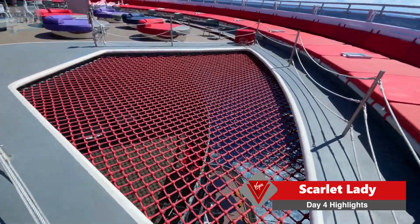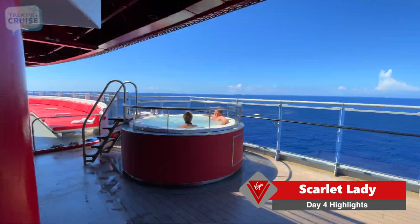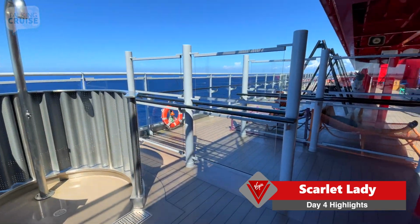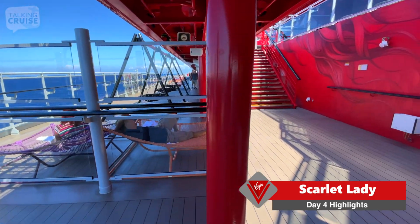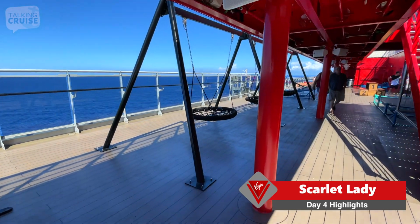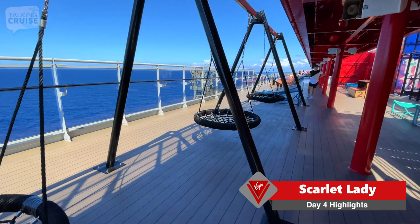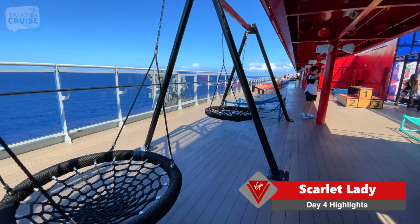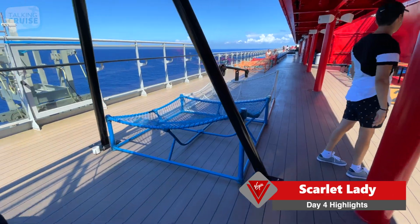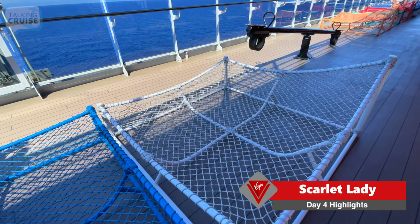And this is the net. You can lay out here, walk over here, and if you look, you have a view to the dock all the way down. There's another hot tub on this side as well. Shower to cool off because it is quite hot up here. Round number 2. And if you want to spend your afternoon just swinging away, overlooking the ocean, you can definitely do that on these. And there's also these cargo net loungers, which I haven't tried one, but I don't think they'd be for me personally.